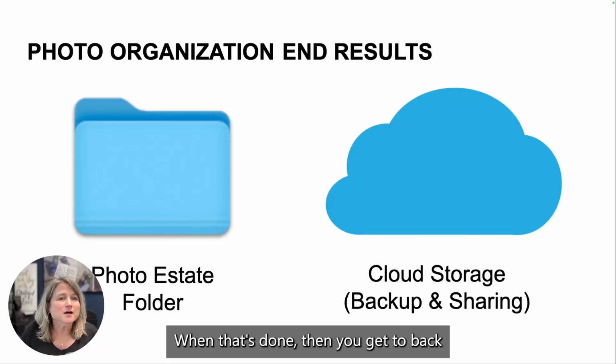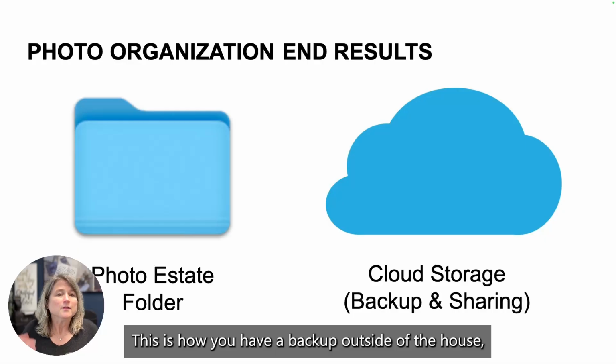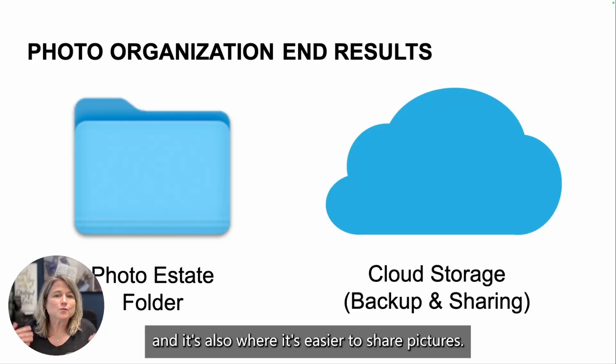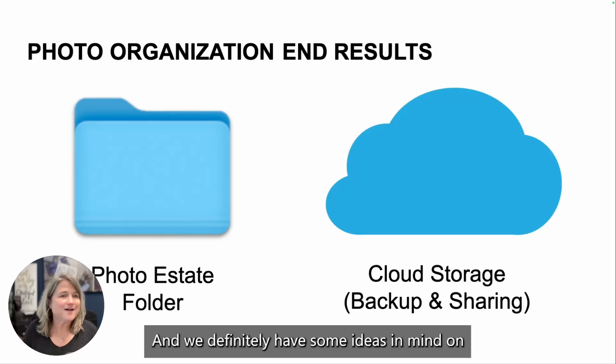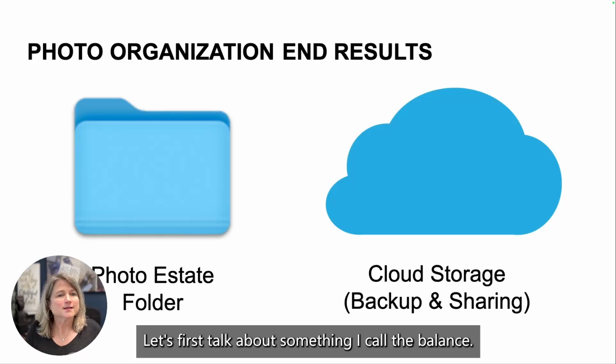When that's done, then you get to back that folder up to cloud storage. This is how you have a backup outside of the house, and it's also where it's easier to share pictures. And we definitely have some ideas in mind on what is a good cloud storage site. Let's first talk about something I call the balance.